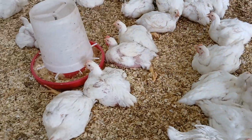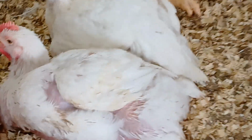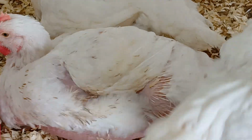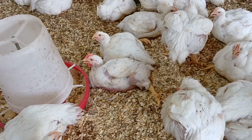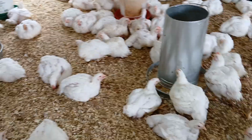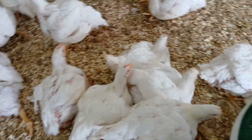But you can observe these birds laying up on their sides. They've converted a significant amount of feed to meat, because you can imagine that being made into boneless, skinless chicken breast there, or whole chicken. So at any rate, that's where we talk about we want to maximize growth potential and minimize flock loss.